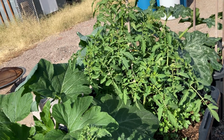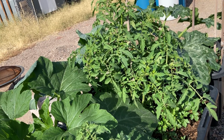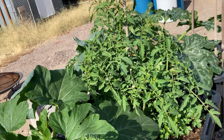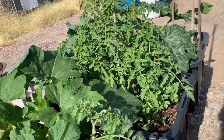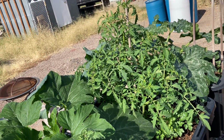And I'm not using any Miracle-Gro granulated synthetic fertilizers. Or I haven't been, mostly because I just don't have them. But I do have some that I might use. It's the kind with more phosphorus in it, the flower blooming kind. I might use it just because I have it.